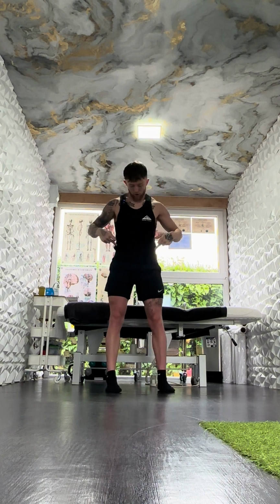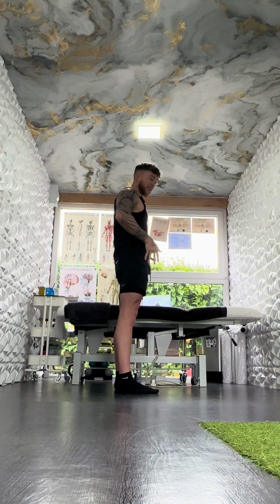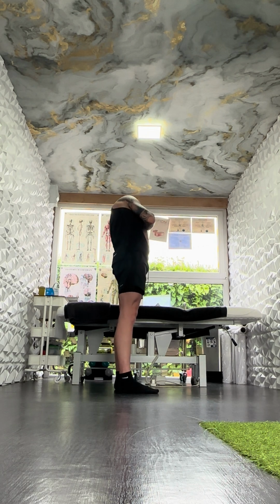So now into spinal CARs. This is a little bit weird, right? But you want to think about setting your pelvis in position, and the only thing moving is your spine. So I'll turn to the side, it'll be a bit easier. Pelvis staying where it is. Flex that spine, hands on the shoulders, flex the spine. Start to go round in a nice big circle.